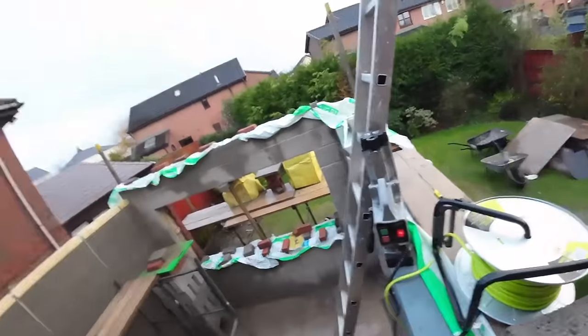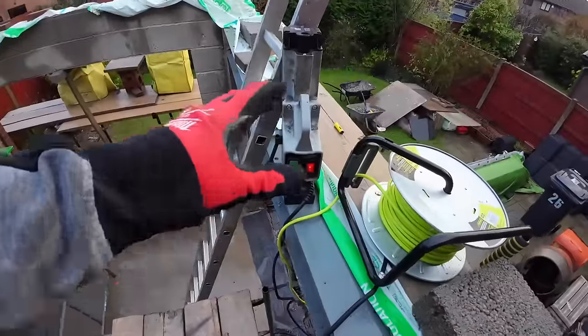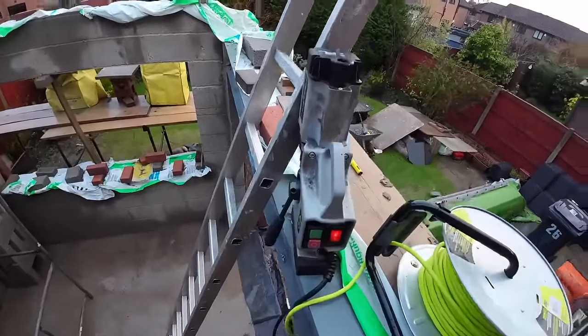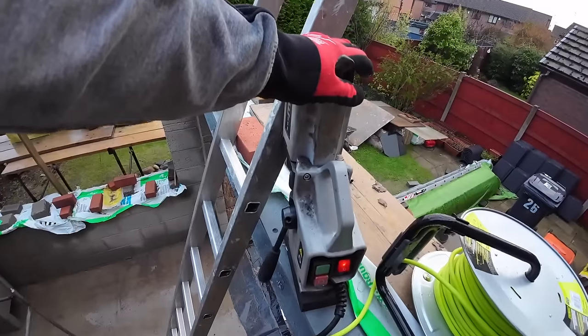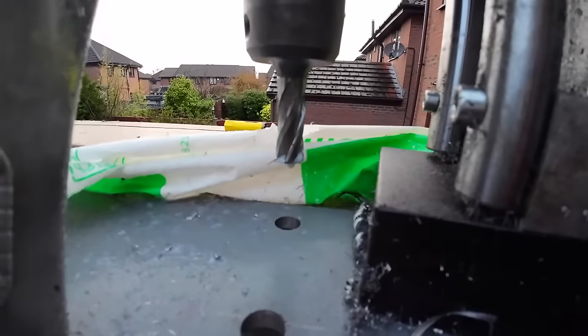There you go, 23. Cameron's making funny noises because it's got wet. Been back to JM. They were fine about it. They said it's probably just a blunt bit. So there's me feeling bad because I thought someone lent me some gear and I broke it. But it just needed a new bit.